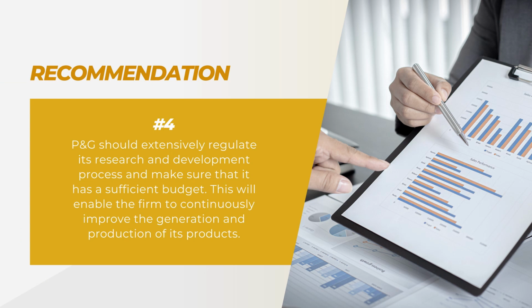For the fourth recommendation, P&G company should extensively regulate its research and development process and make sure that it has a sufficient budget. This will enable the firm to continuously improve the generation and production of its products. So to explain, research and development, as we all know po, is not just about creating new products, as it can also be used to strengthen an existing product with additional features. And being in a competitive market, mahalaga para sa P&G na mag-invest ito sa research and development by dedicating adequate time and sufficient resources in order to gain knowledge and gain insights that will eventually lead the company to improvements ng existing processes nito kung saan efficiency can be increased and costs can be reduced.